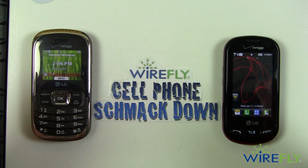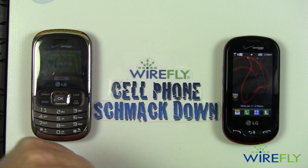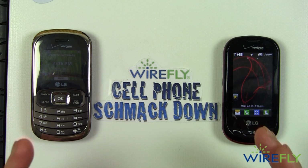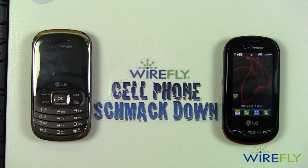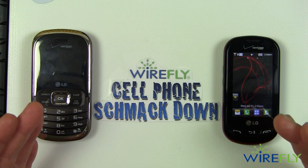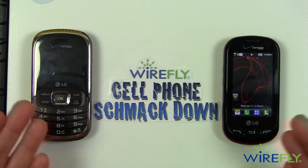Okay, this is a Wirefly cell phone Schmackdown. So I am going to have to pick a winner here. But before I do that, let me mention that because these things don't require a data plan, if you order a phone through Wirefly, a data plan costs an extra $30 a month. So there's a voice plan for these, and whatever that voice is, let's say it's X dollars, the data plan is X plus 30. That's 30 bucks a month.